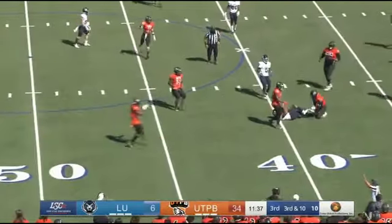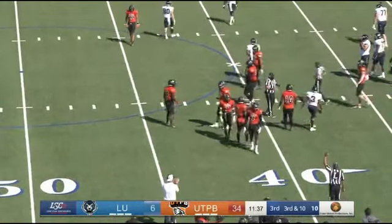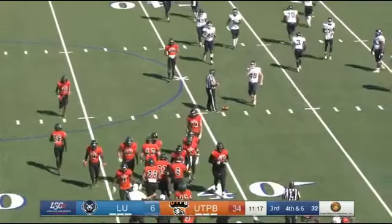3rd and 10. They're going to dump it off to the running back. And the running back's not going to have enough for the first. He's going to be 5 yards short. Does get out to the 40. That was Franklin. And so they're going to have to kick it away.